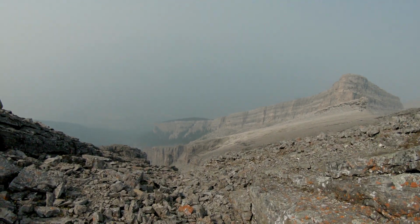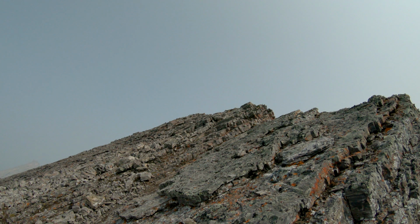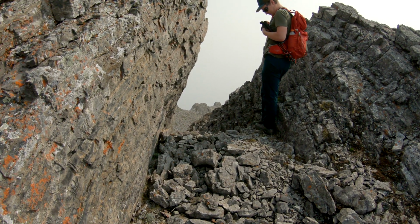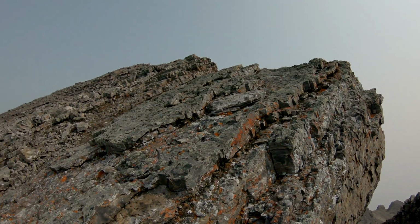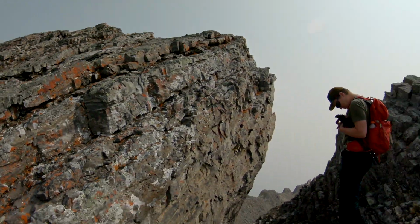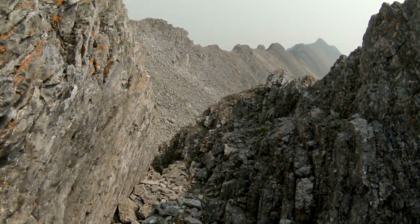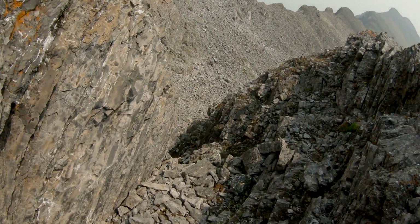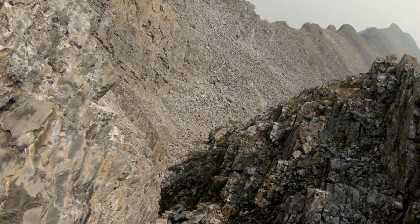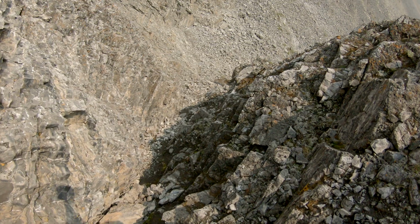Okay. So Will and I just did Ship's Prow Peak. Maybe 50 meters, not even, to the south, you get to this notch area, which is the down climb to get to Ship's Prow. There's one in between that's a real sketchy down climb. So if you find that one, keep going south and you'll get to this one. This one is, I mean, this is just my opinion, but I would consider this a moderate down climb at best.